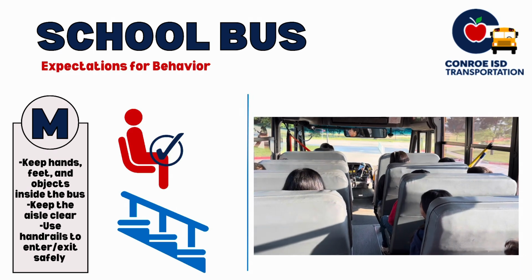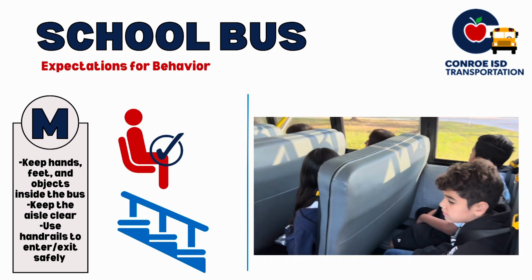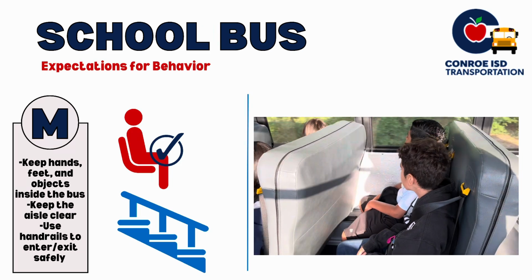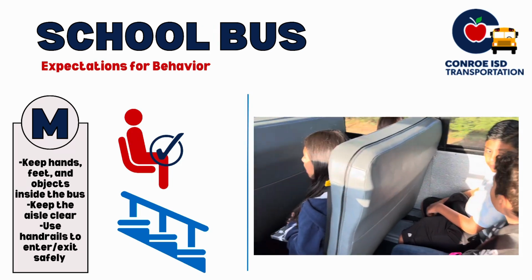Keep the aisle clear. Students should sit facing forward and keep their feet directly in front of them to keep the bus aisle clear. Also be sure to use the handrails and take one step at a time as you enter and exit the bus. This is important for everyone's safety.